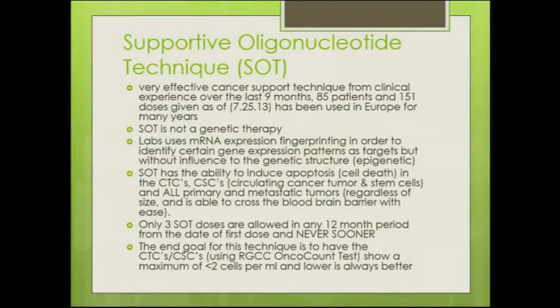Now, this is a technique I've been doing for 4 years as of August. It's called the SOT, and I will give you the Reader's Digest version. We've done over 1,000 procedures. What it is, they take the circulating tumor cells, they reverse engineer a new messenger RNA of the circulating tumor cells in your body, and that new messenger RNA disrupts the DNA of the circulating tumor cell and cancer cell. It is given back as an IV, one IV. That one IV will last 4.5 to 5 months.